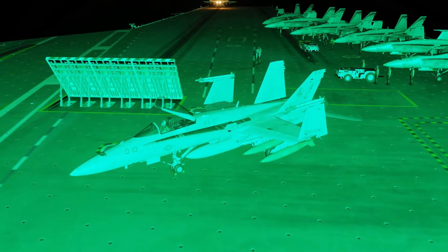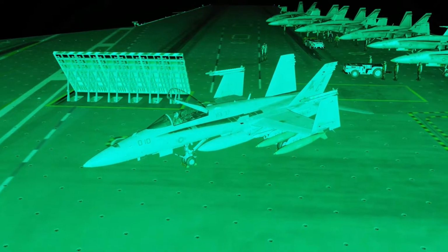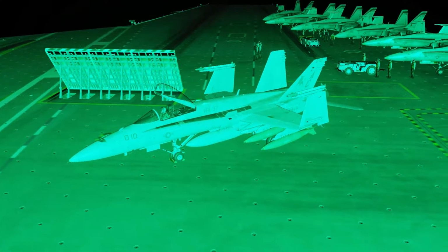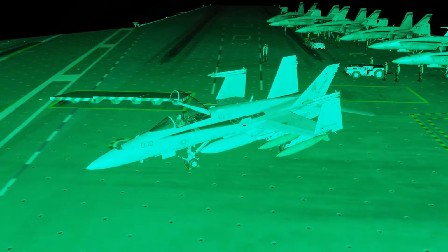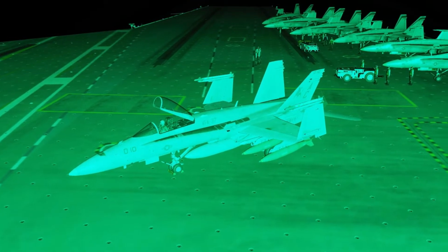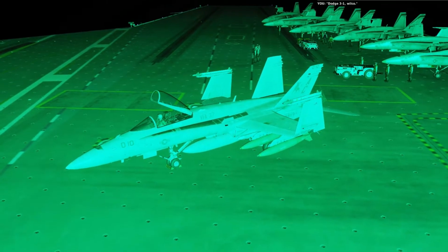I will use a pop-up delivery of Mark 84 2,000-pound bombs on Target 1, then continue to Target 2, remaining below 1,000 feet AGL, and perform another pop-up delivery on that target before turning south and egressing the area as quickly as possible.